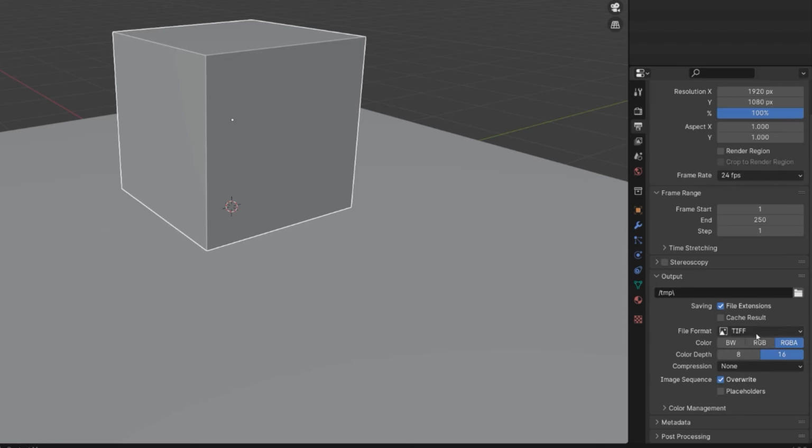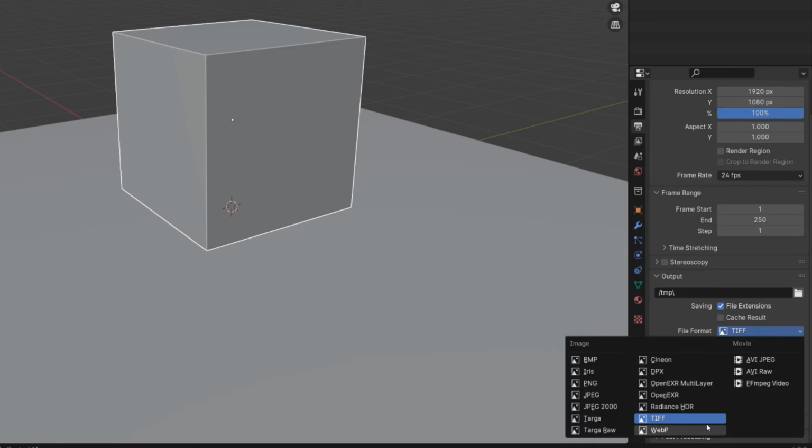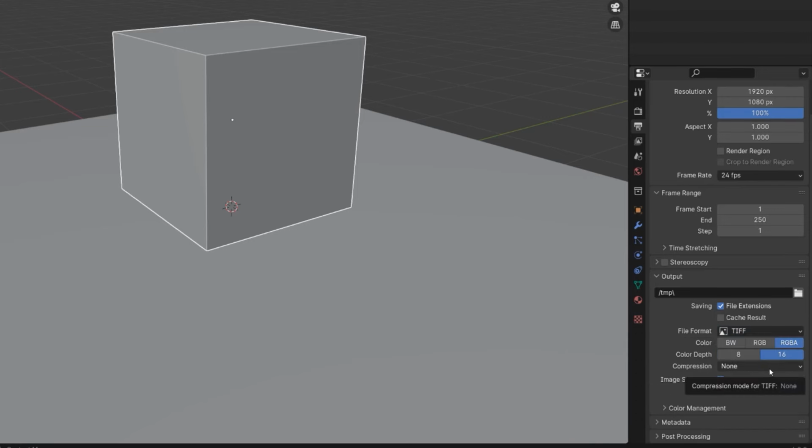Then you're gonna go here and switch your settings from PNG to TIFF, 16-bit and no compression. This is gonna give you better quality, way better quality of toning and tonal shifts in your render, and it's gonna give you a better head start in terms of editing your renders in Photoshop. And you should edit your renders in Photoshop because that's what gives them this final zing, okay?